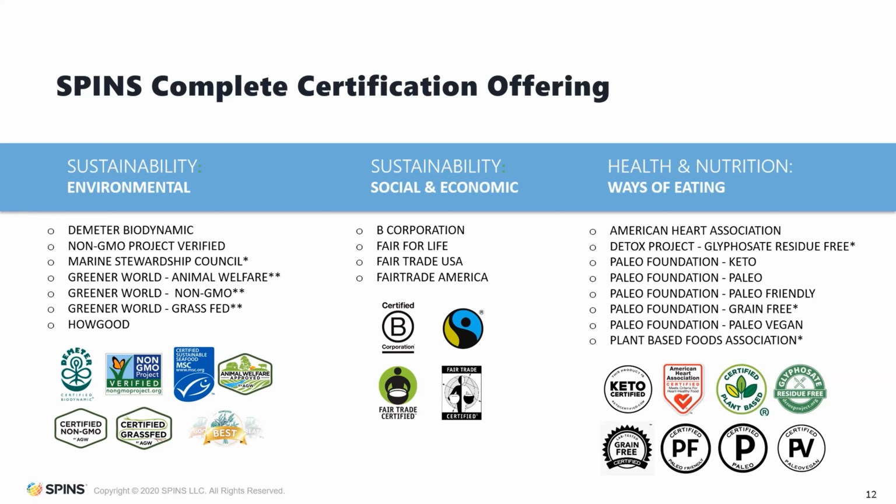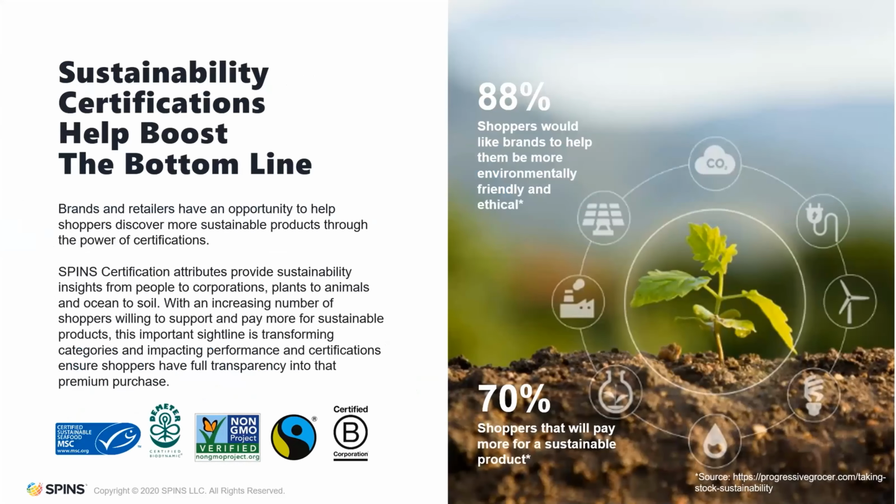And with that, I'll hand it off to Elizabeth, who's going to break down these themes or buckets a bit more holistically and tell us how they can impact shoppers, brands, and retailers. Okay, so let's dive into sustainability as a whole.